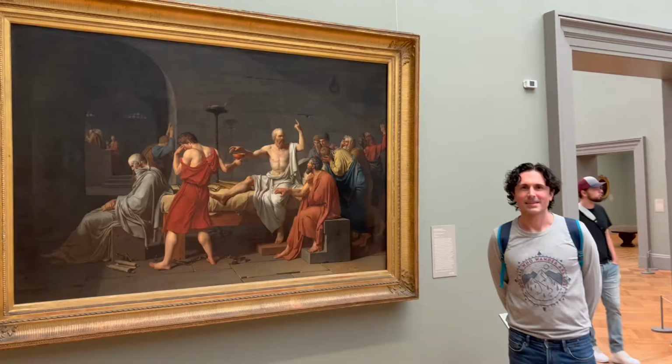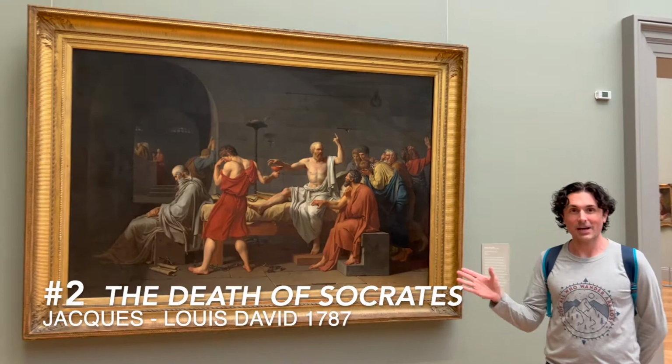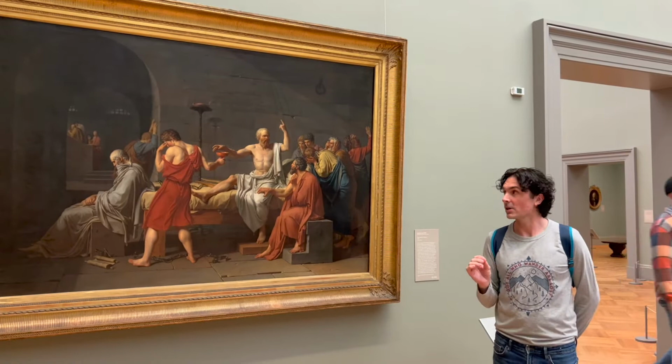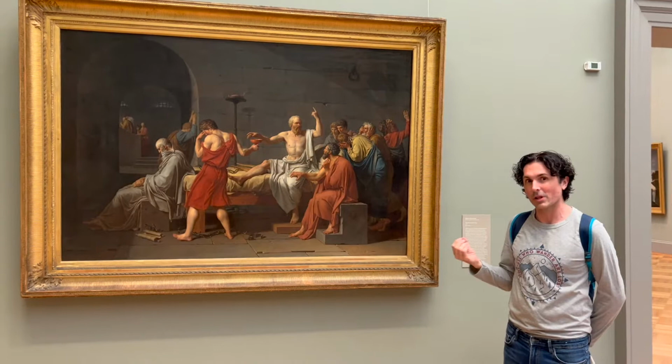Coming in at number 2, one of my personal favorites in the entire canon of art history, this is The Death of Socrates, painted by Jacques-Louis David. The year is 1787. Jacques-Louis David was probably the most prominent representative of the neoclassical movement, which is what you can see here in this almost picture-like sheen. Doesn't mean much to you unless you know the story of what's going on here, but it's really one of the most fascinating stories in history and in philosophy as well.